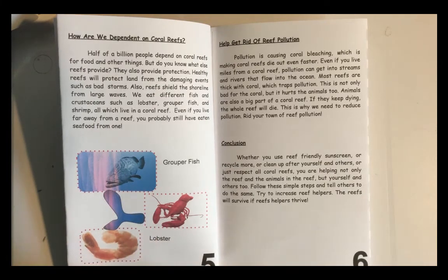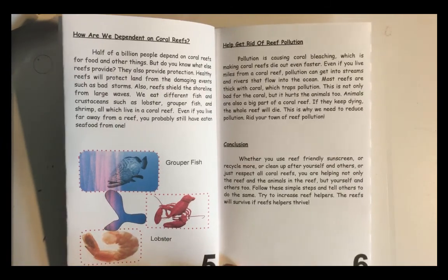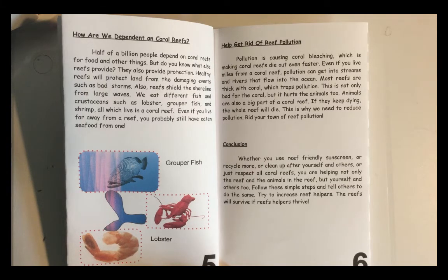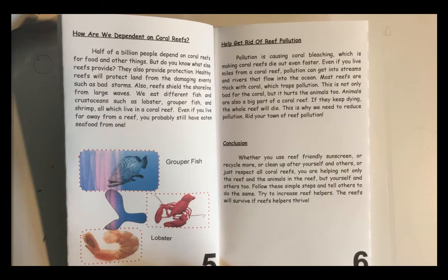Grouper fish, lobster, shrimp. Help get rid of reef pollution. Pollution is causing coral bleaching, which is making coral reefs die out even faster. Even if you live miles from a coral reef, pollution can get into streams and rivers that flow into the ocean. Most reefs are thick with coral, which traps pollution. This is not only bad for the coral, but it hurts the animals too. Animals are also a big part of a coral reef. If they keep dying, the whole reef will die. This is why we need to reduce pollution. Rid your town of reef pollution.